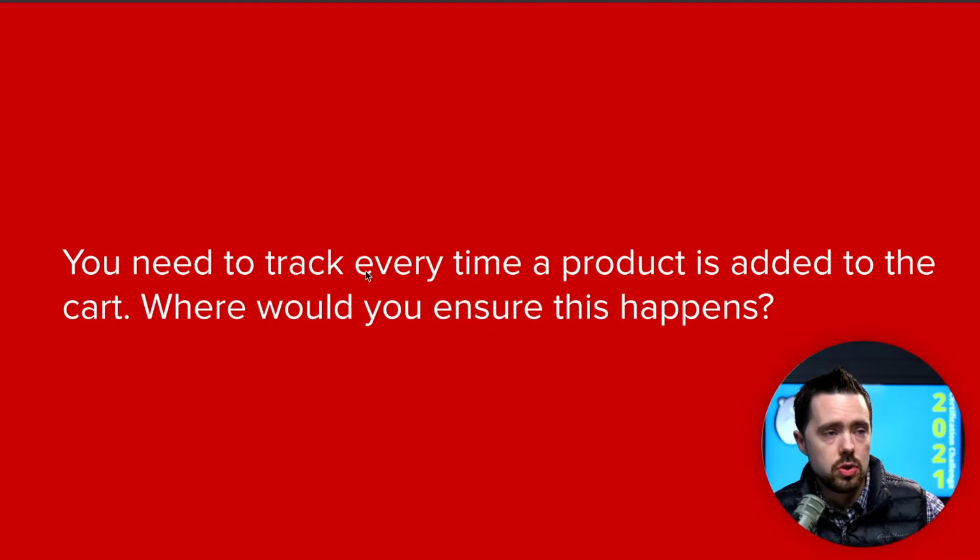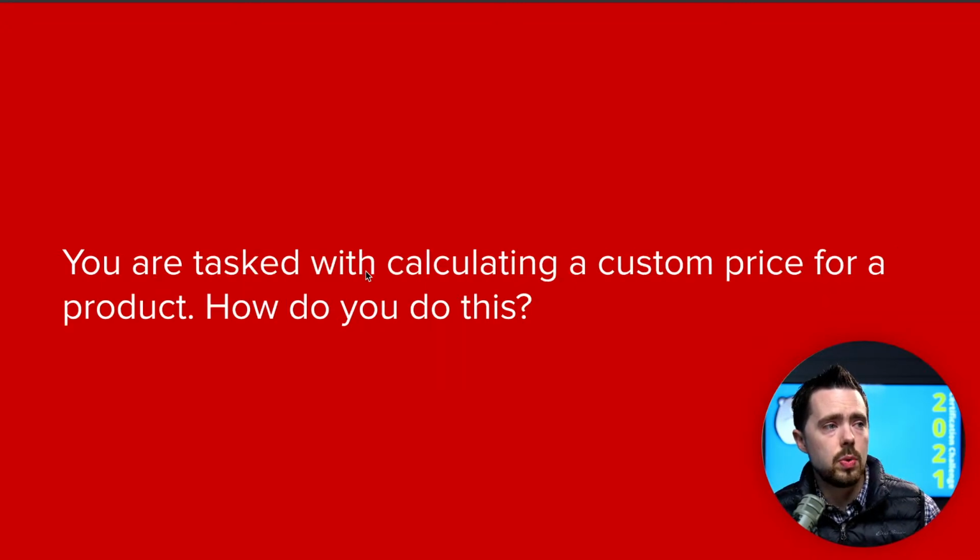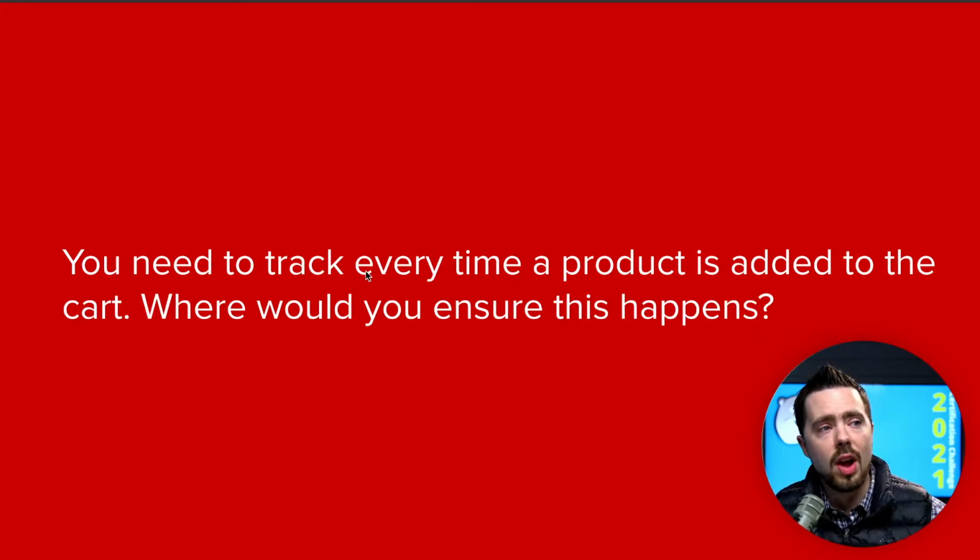This is another question, and I hope you take the time to write down these questions. Calculating a custom price for a product. If we don't have time to dig into this fully, do it yourself. Experiment with it, understand how it works. You need to track every time a product is added to the cart. Where do you ensure this happens? This is really important to understand as well.